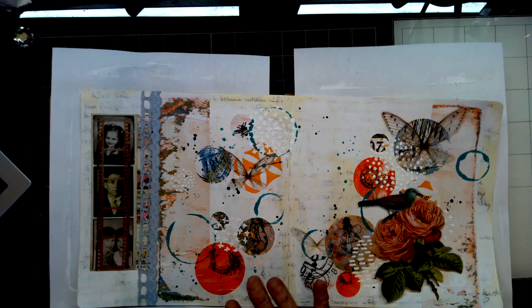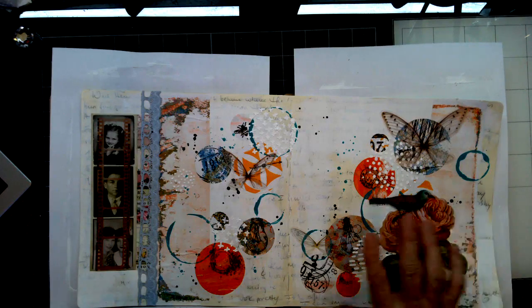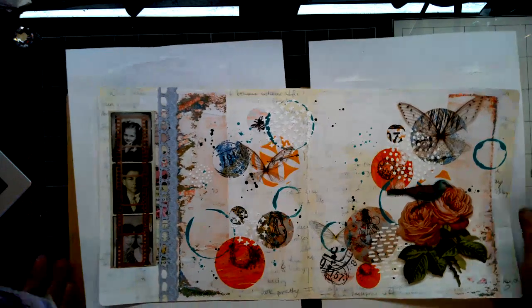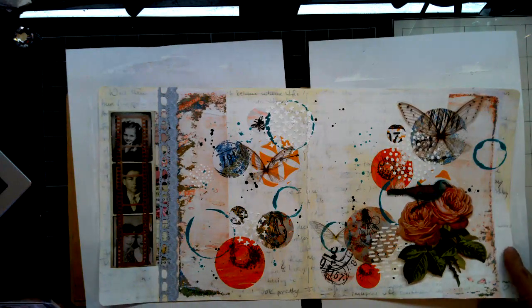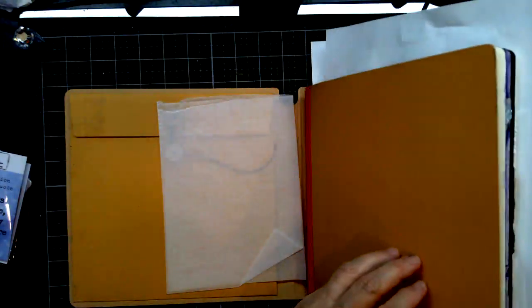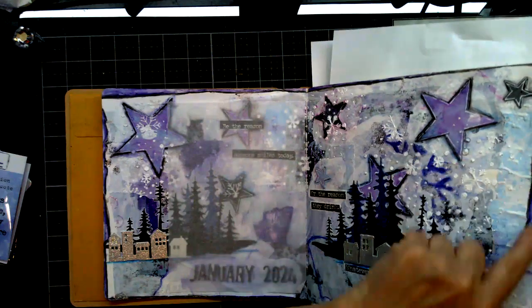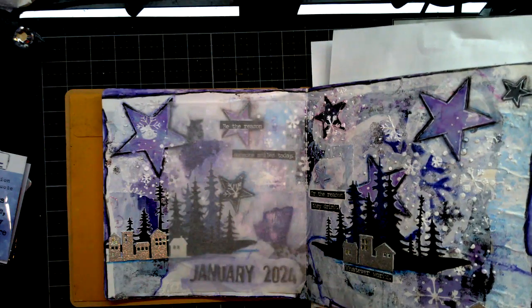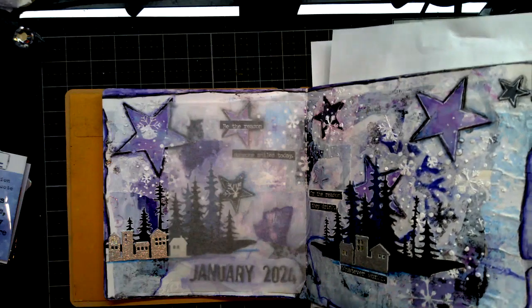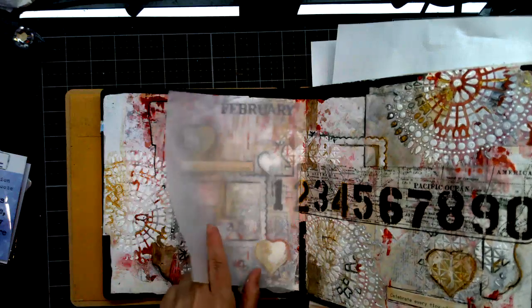But I really want my modeling paste to dry at this point. I want it to get nice and hard so that when I do my shading, it's not going to get into a messy situation. And then I'm also going to use probably the Tim Holtz crayons and do some sort of edging around the entire thing. We did that to one of our other ones. Maybe it was the first one. So I did some deep purple edging on that one, and I did black on this one. I don't do it all the time, but I do like the look of the edging.